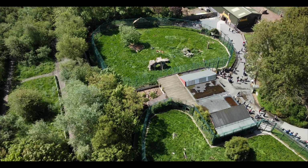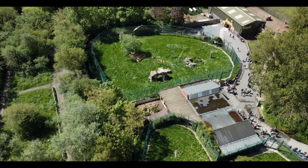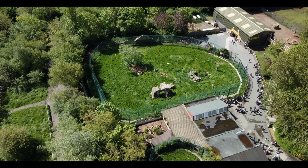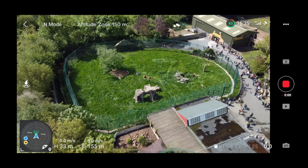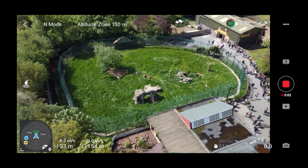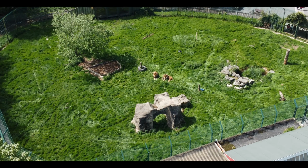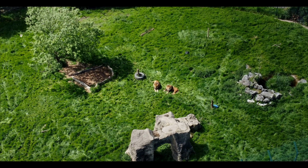So you can just update that in the settings. But let's go and fly over to those two lions there and hopefully get some nice video and photos while we're there. So the best thing to do, because you're at a distance here, again, using that zoom. So we've got now the 4K 25 we're filming at, so in cine smooth mode. Let's get over to them, and wow, look at that.